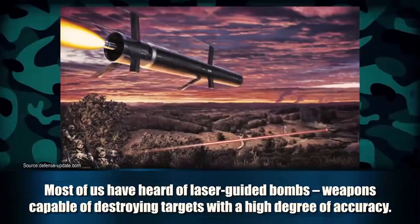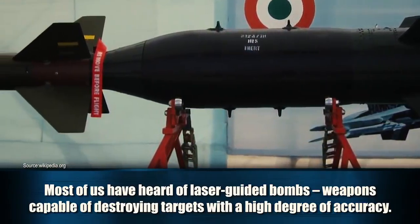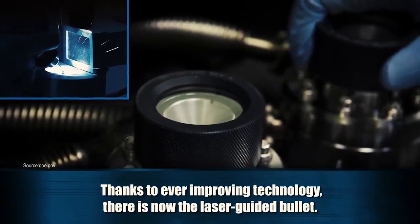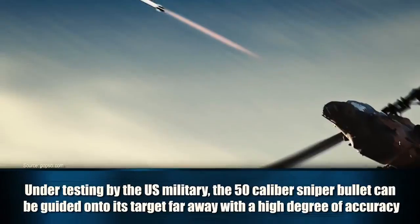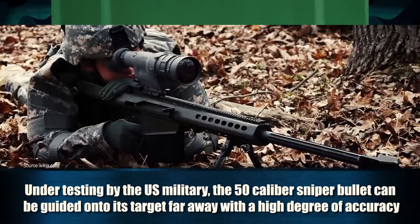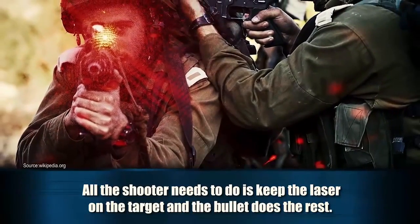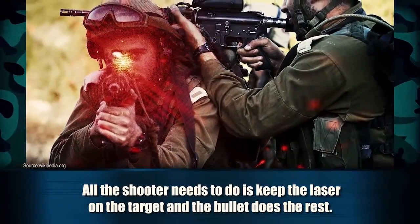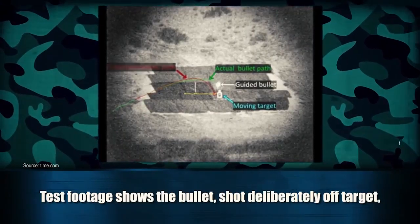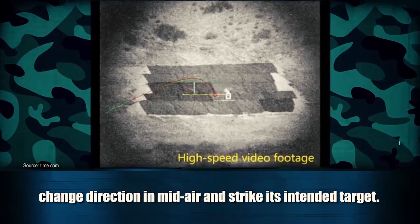Laser-guided bullets. Most of us have heard of laser-guided bombs, weapons capable of destroying targets with a high degree of accuracy. Thanks to ever-improving technology, there is now the laser-guided bullet. Under testing by the US military, the .50 caliber sniper bullet can be guided onto its target far away with a high degree of accuracy. All the shooter needs to do is keep the laser on the target and the bullet does the rest. Test footage shows the bullet shot deliberately off target, change direction mid-air, and then strike its intended target.